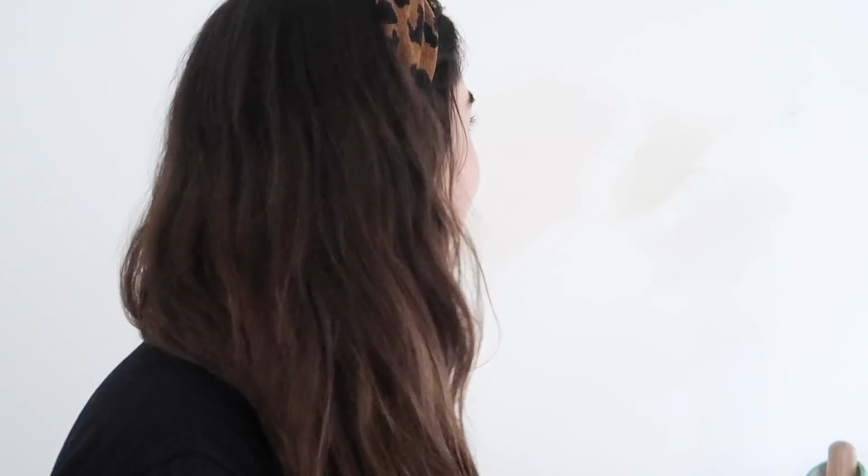Today is finally the day where we paint this accent wall. I woke up in such an excited mood because I just can't wait to see it all finished. We're gonna go with the Coffee Cream. It's that one. So I'm gonna walk you through the process of using limewash paint.